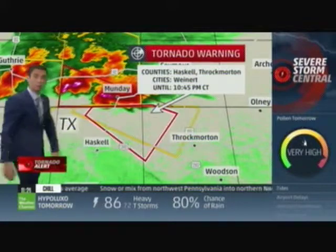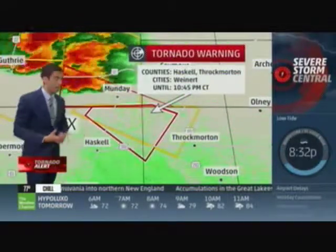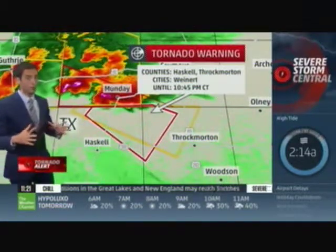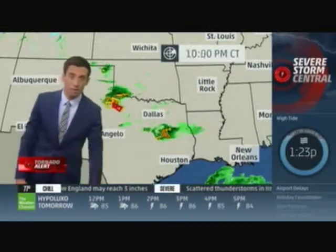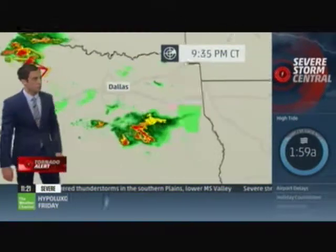They did have a brief rope tornado reported with this system, so it has the possibility to put down a tornado. Right now, it's not in exactly a heavy populated area, so that's good news. And the severe weather characteristics should settle as far as the rotation by the time it gets into the Dallas area. But still, could be a rude awakening in Dallas late this evening, early tomorrow morning, with this line coming rumbling on through in the next couple of hours. That's what we'll be watching.